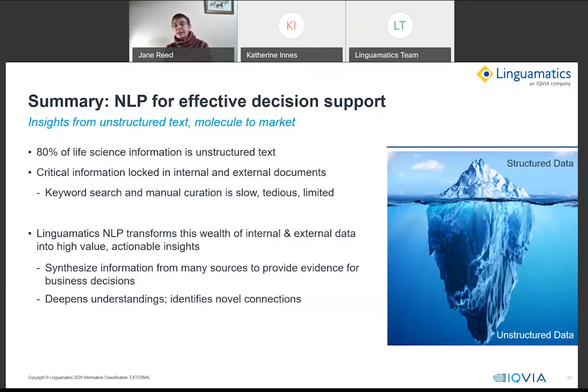So natural language processing can transform that wealth of internal and external textual data into high value actionable insights. You can use it to synthesize information from many sources, to provide evidence for business decisions, and it enables you to deepen understanding and identify novel connections and get that landscape, that 360-degree view, in order to solve your challenges. So I hope that was very useful. I hope that was interesting. And we'll now hand over to Melanie for a few questions. I think we're slightly overrunning.